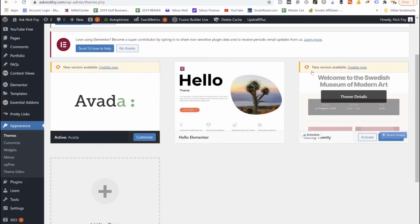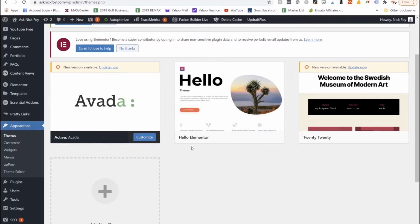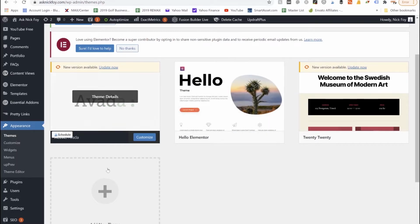Another thing is your headers and footers might be different from theme to theme. But if you want to just kind of work from a blank slate and kind of customize everything yourself, I would recommend going with that Hello Elementor theme. So for right now, I'm just going to leave my Avada theme on by default.